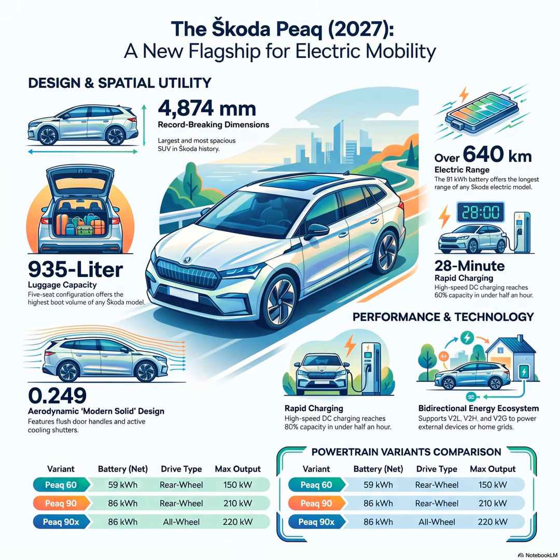So to wrap this up, the Peak gives us massive interior space, aerodynamic efficiency that defies its sheer size, and battery tech that physically integrates with your home. It's a game changer. It's a fascinating combination.